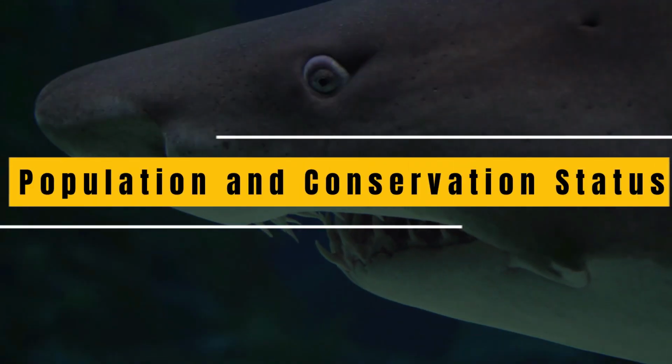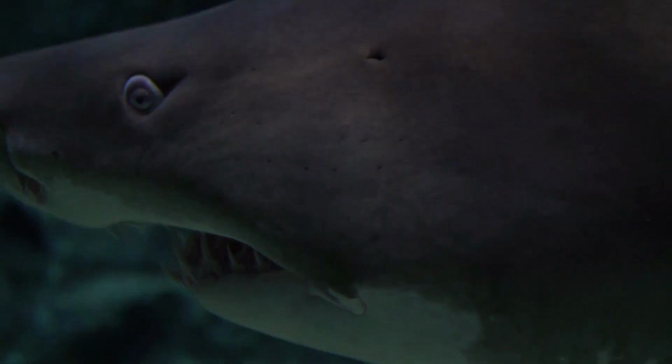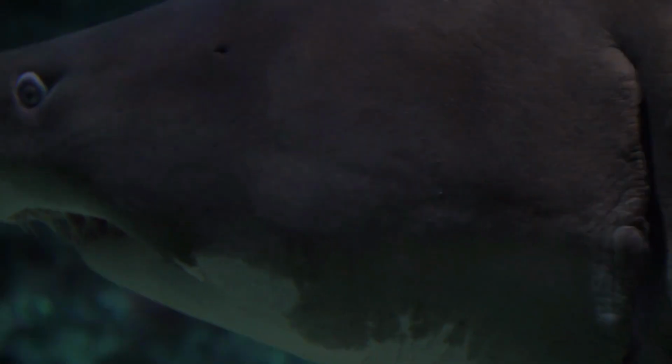Population and conservation status. Due to their deep-sea habitat and elusive nature, goblin sharks are not well studied, and population estimates are unknown. However, they are not considered to be threatened or endangered.